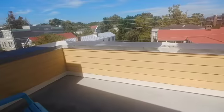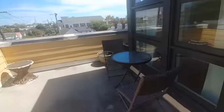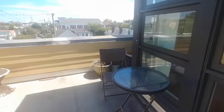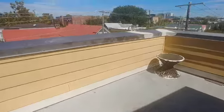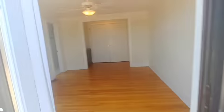Before we take a look at the attached ensuite, I just wanted to step outside and show you this outdoor space that we can also enjoy. Here off the master, you can have a seat and enjoy a beautiful fall afternoon here in downtown Charleston.